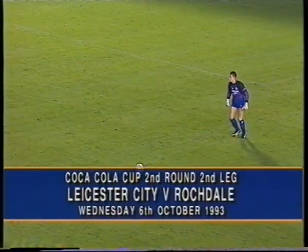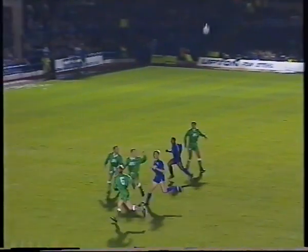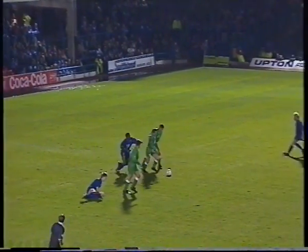We pick up the story in the Coca-Cola Cup and a second-round tie against third division Rochdale. A thumping 6-1 win in the first leg meant the outcome was already decided.